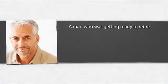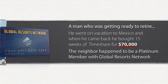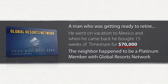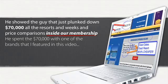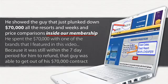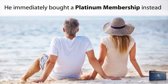Let me end with a true story of a man who was getting ready to retire, and he went on vacation to Mexico, and when he came back, he bought 15 weeks of timeshare for $70,000. Now, when he told his neighbor what he had done, the neighbor happened to be a platinum member with Global Resorts Network. And he did exactly what I just did. He logged in and he showed the guy that just plunked down $70K all the resorts and the weeks and the price comparisons inside our membership. And he spent that $70K with one of the brands that I featured in this video, by the way. And because it was still within the 7-day period for him to refund, that guy was able to get out of his $70,000 contract, and he immediately bought a platinum membership instead, feeling fantastic.